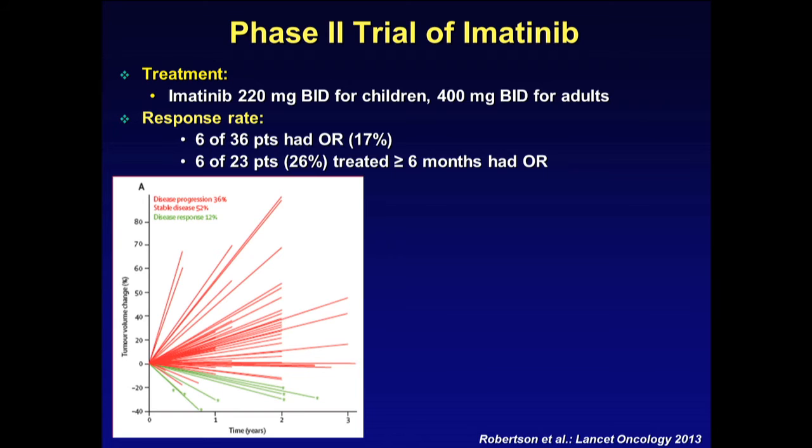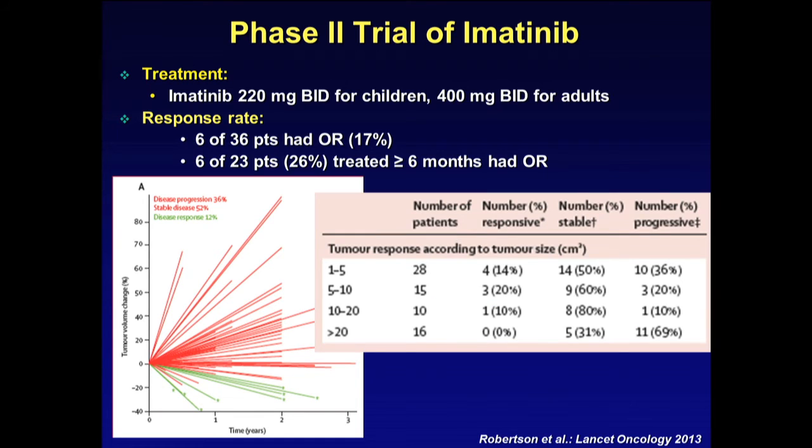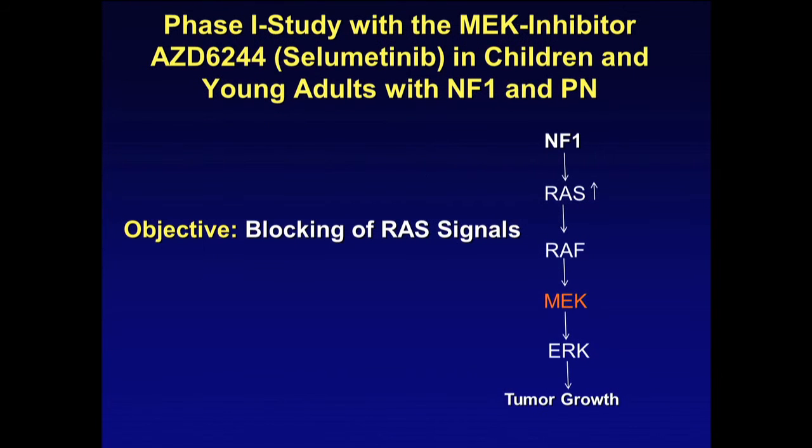If the line goes down, it means tumor shrinkage. So you can see Dr. Clapp's study showed some tumor shrinkage in patients. But what I want to point out is that this was mostly in patients with very small tumors that are somewhat smaller than the tumors that we see. They did not see shrinkage in any tumor that was more than 20 milliliters.